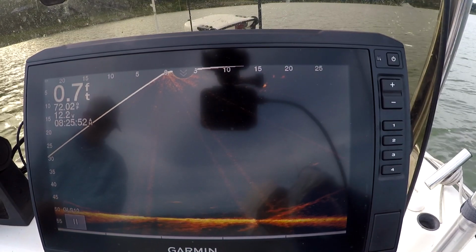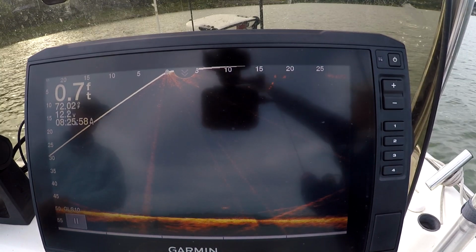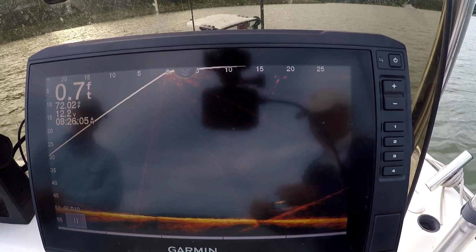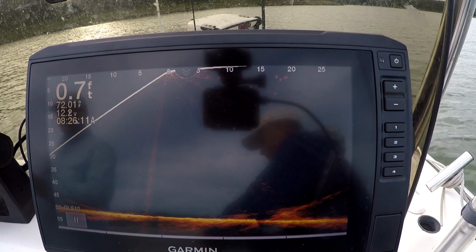Well, let me rewind about 5 minutes. If you look at the clock on the Garmin there, you'll see when we found this spot, we did see some fish swimming around and some bait. So I just went ahead and turned on the thumper. You can see nothing really happening right now, and I'll just fast forward a minute at a time to give you an idea of what that thumper is doing to bring them in.